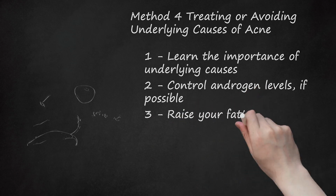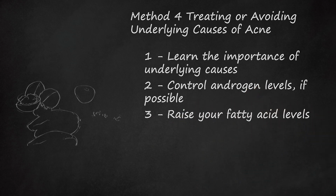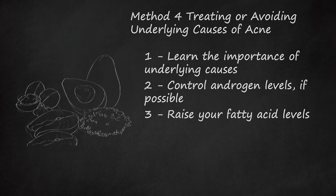3. Raise your fatty acid levels. Omega-3 fatty acids protect your skin by limiting the body's production of leukotriene B4. Leukotriene B4 is known to increase sebum production and lead to inflammatory acne. By bringing your omega-3 fatty acid levels up, you can prevent uncontrolled production of leukotriene B4 and help prevent acne.